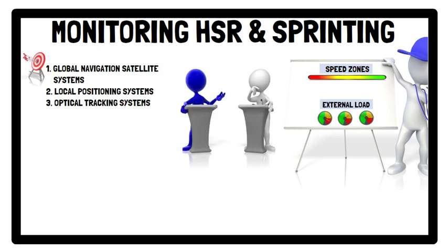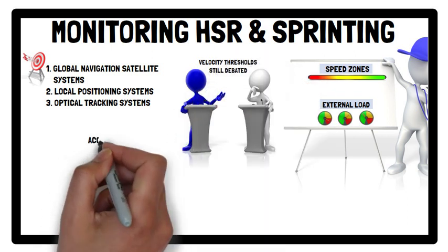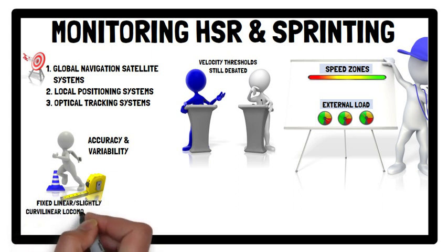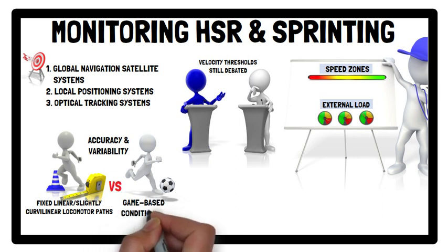The agreement of high-speed running and sprinting velocity thresholds in soccer is still debated. The accuracy and variability of high-speed running and sprinting measures depends on the nature of the performed activities. High-speed running and sprint distances covered along fixed linear or slightly curvilinear locomotor paths can be confidently quantified. However, game-based conditioning such as small-sided games and possession drills that include frequent accelerations, decelerations and changes of direction may reduce the accuracy of external load quantification. Nevertheless, accuracy and reliability levels of global navigation satellite systems-based metrics fall within acceptable ranges.